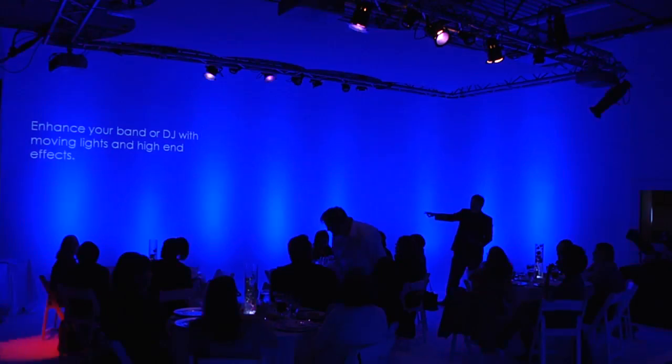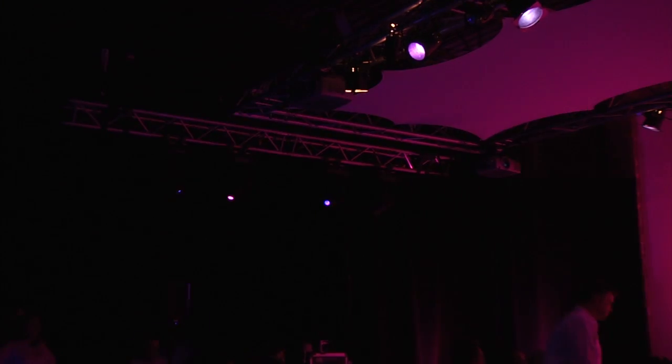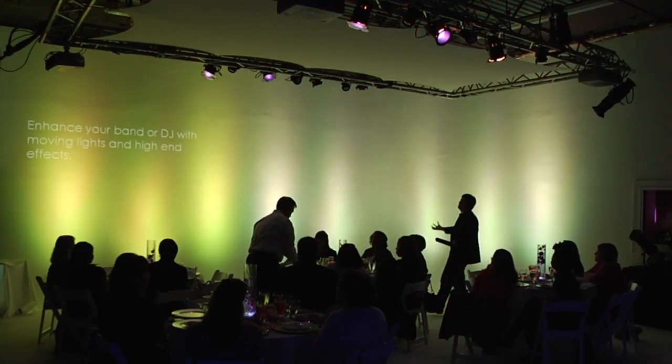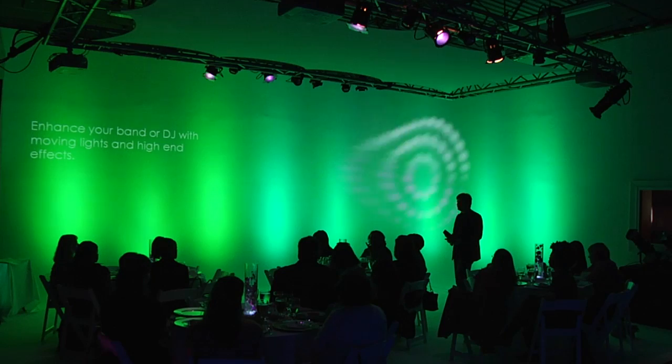So remember, we also talked about the lights being able to go into a music mode where the lights can change color to the music. So imagine you've had this nice subtle blue uplighting over the course of your evening, and now the band or DJ kicks up into high mode. You can put these things in a color chase or a music mode and really jazz the room up a little bit.